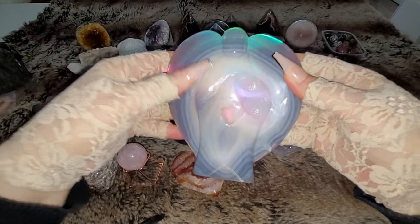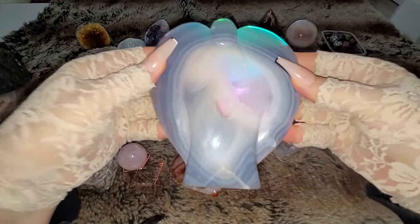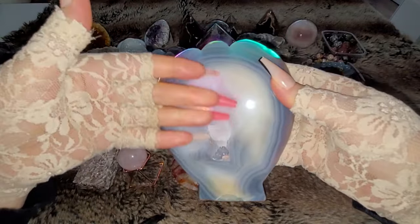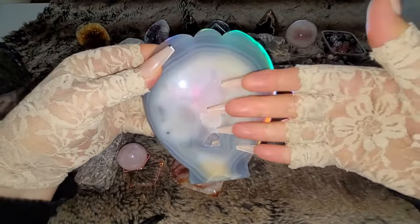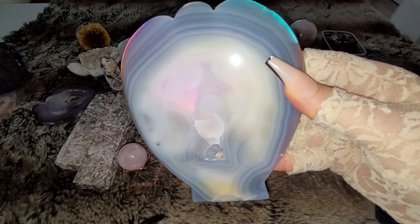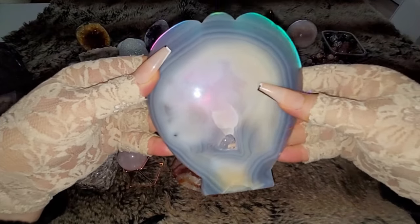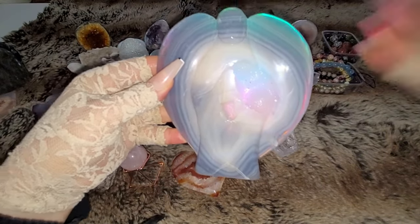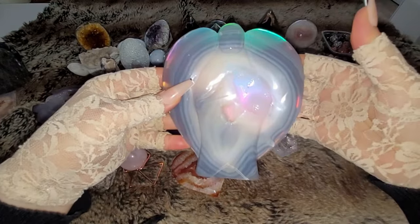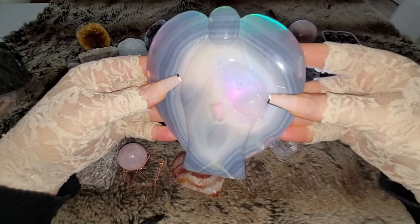Because it is so perfect and so smooth. It's an agate crystal. And the back is also very smooth, with a little druzy part here. And you can see the beautiful lining on it. The gorgeous lines. And it's such an elegant crystal, an elegant material. So, if you're interested, it is for sale, just like all these crystals are. It's so beautiful.